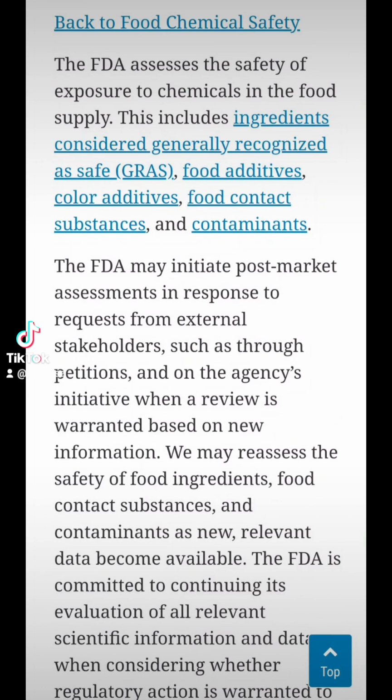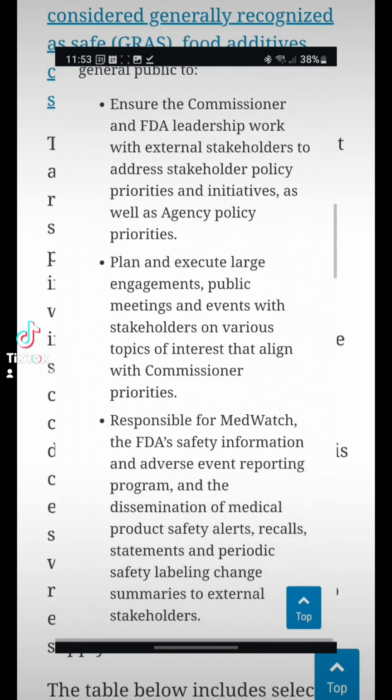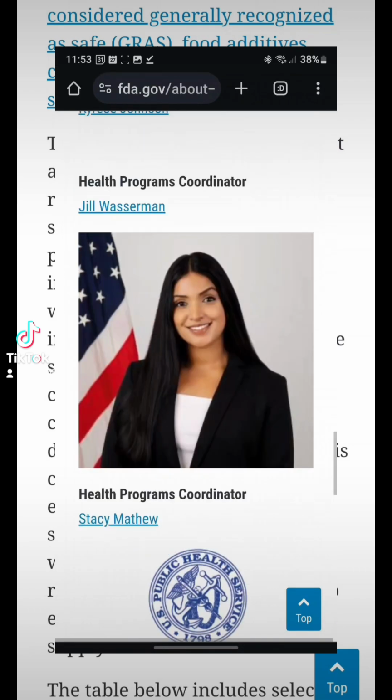The FDA assesses the safety of exposure to chemicals in the food supply. This includes ingredients considered generally recognized as safe, or GRAS, food additives, color additives, food contact substances, and you, an external stakeholder, you need to find out. And if you're not, who is? Contact them if you have a request or concern.